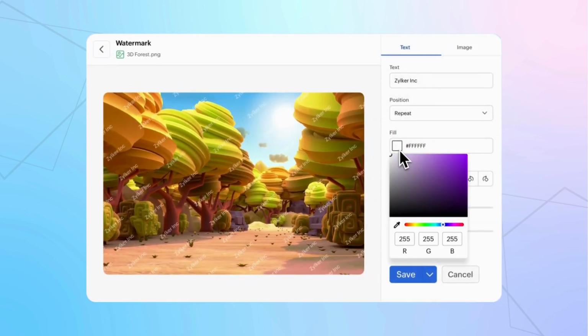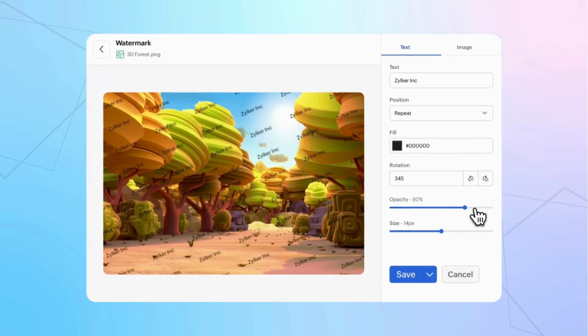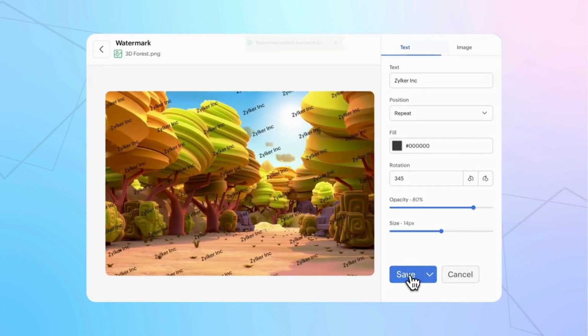Safeguarding your digital property is essential for a wide range of digital content. That's where our custom watermarking makes it easier to protect your documents and creative assets.